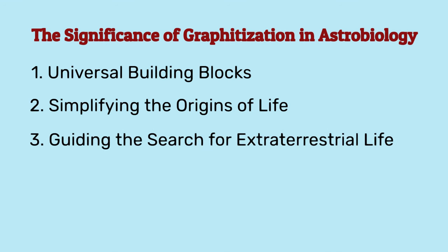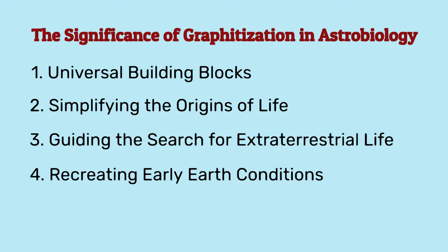Understanding the conditions necessary for graphitization, like high temperatures and the presence of certain elements, could help scientists narrow down which exoplanets might have the right ingredients for life. If scientists can successfully replicate graphitization in the lab, it would allow them to study the early stages of life's emergence under controlled conditions. This could provide valuable insights into how life might have started on Earth and potentially on other planets.